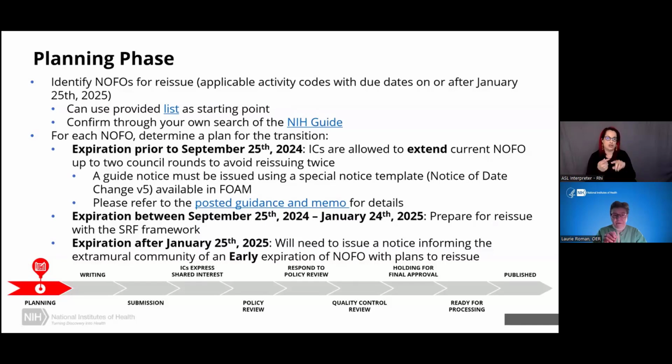If you have several NOFOs that all expire on the same date and are being reissued on the same date, you can include multiple NOFOs on that notice to extend. So anything then that will be expiring between September 25th and January 24th, 2025, prepare to reissue that with the SRF NOFO. Anything that has due dates that go beyond January 25th, 2025 will need a notice informing the extramural community of an early expiration and plans to reissue, so that you can incorporate the SRF templates in that reissue. Again, there's no leeway or exceptions. All of the RPG participating NOFOs will need to have SRF language in Section 5.